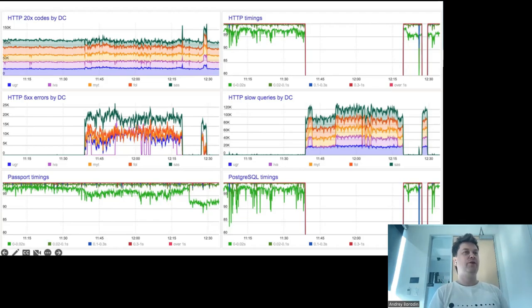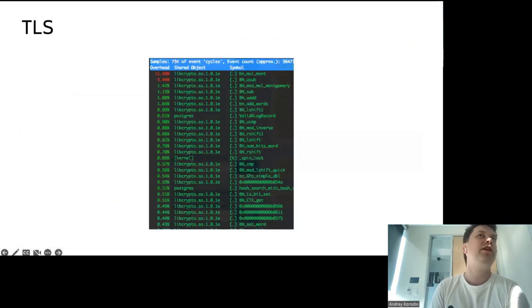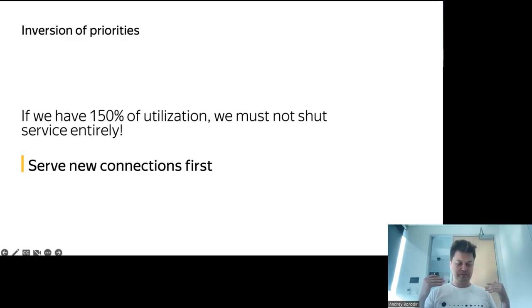These are some monitoring charts from an incident when we connect to the server. We see that all the CPU is consumed by PgBouncer, and this CPU is purely cryptographic stuff, which we cannot optimize. It's already quite well optimized AVX assembler. And the correct solution for this problem is that when we have more than 100% of utilization, we must invert priorities. We must limit our TLS handshakes and process first the clients that arrive last, because they have a better chance of surviving through the connection timeout.